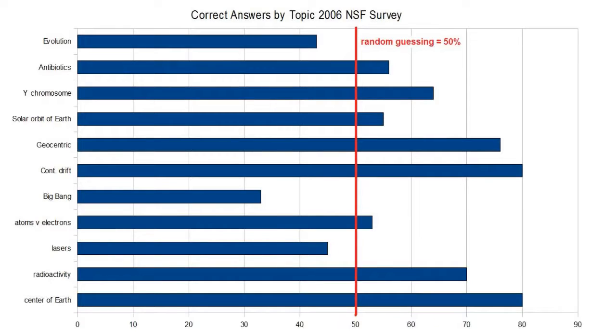This is staggering when you really ponder it. I understand the religious motivation about the 2 questions on origins, but the number of people who think lasers are sound energy, almost half the people didn't know that an electron is smaller than an atom. Or worse, the number of correct answers was not significantly higher than everyone taking a wild guess.